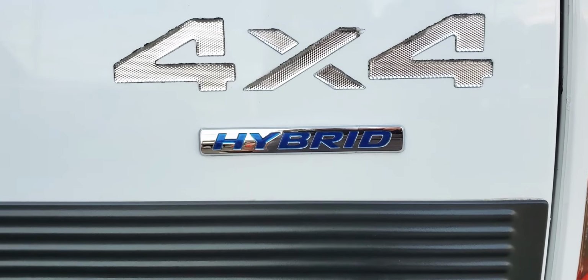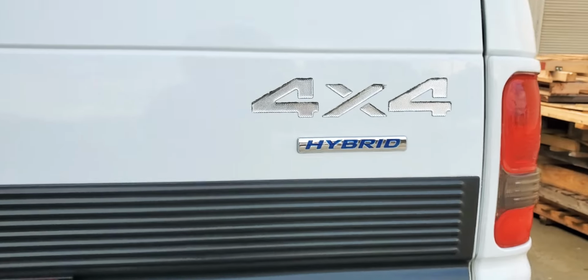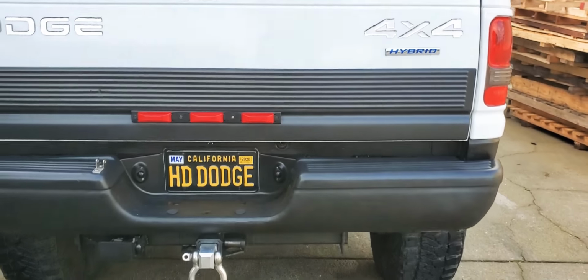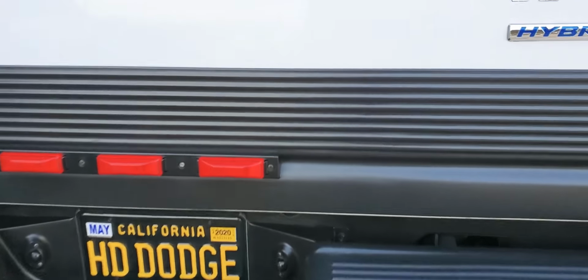Yeah, not a hybrid. That's a joke sticker. I've actually had people ask me if it really is a hybrid. No. This thing gets 9 miles to the gallon on the freeway.